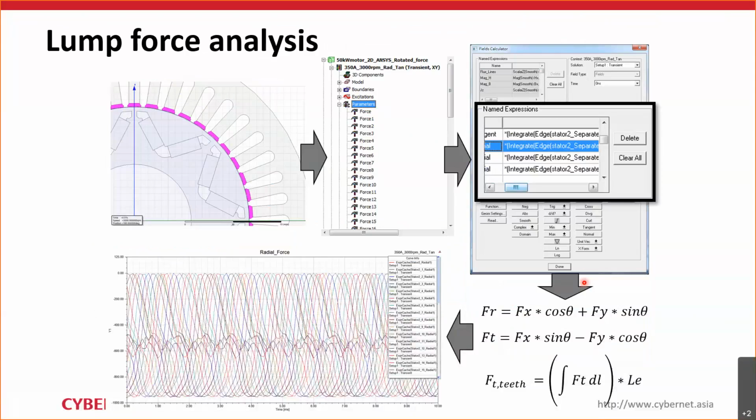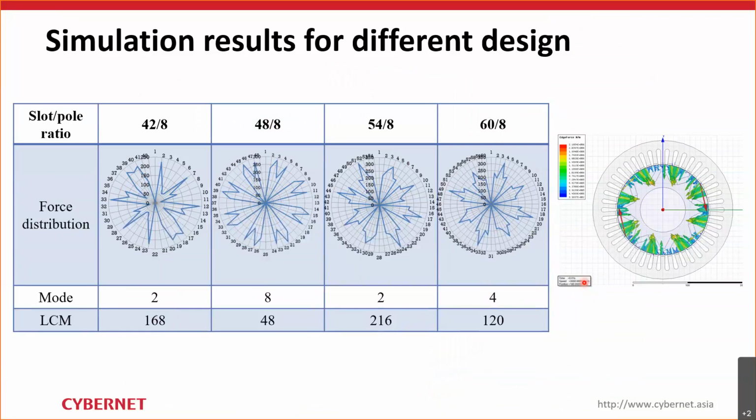And this is another issue, the NVH problem, with the same model. This is the same model for the same EV, and we do the force analysis to check the force distribution over time. We can build up the force distribution plot to compare with our new model design. Because of this kind of design, we had this problem in the real vehicle at 20 kph to 50 kph vehicle speed.